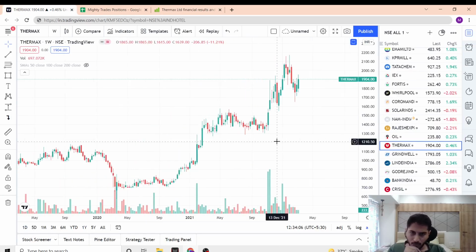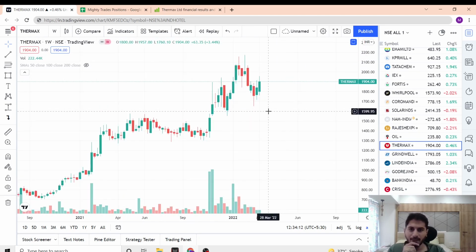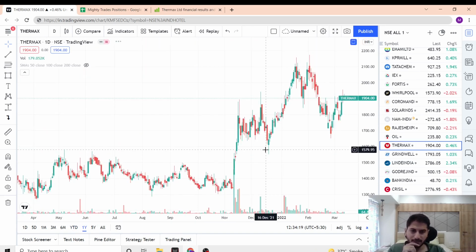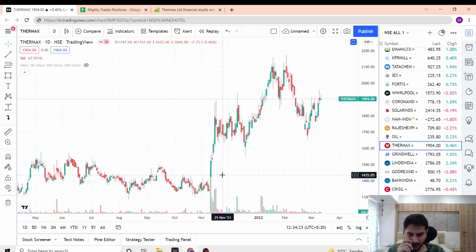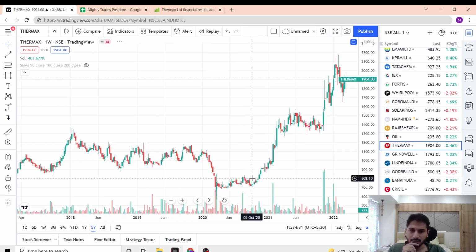So don't really know why this price is moving up, but currently it's trading at its lifetime high or close to its lifetime high. Don't really see any chart pattern here, so can't really understand what kind of targets we can expect. But there seems to be something cooking because this volume is promising here, but I'm not really sure about the targets that we can get here. Better to avoid such a stock.